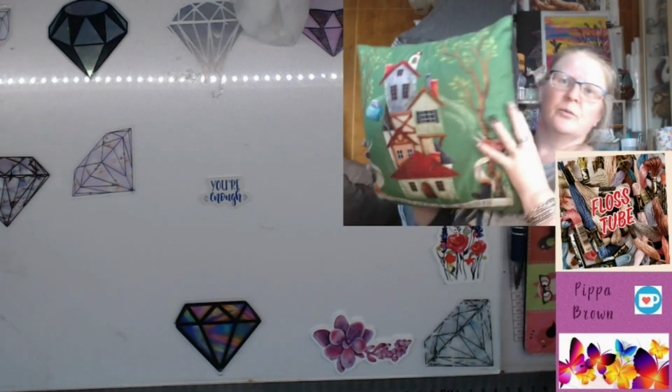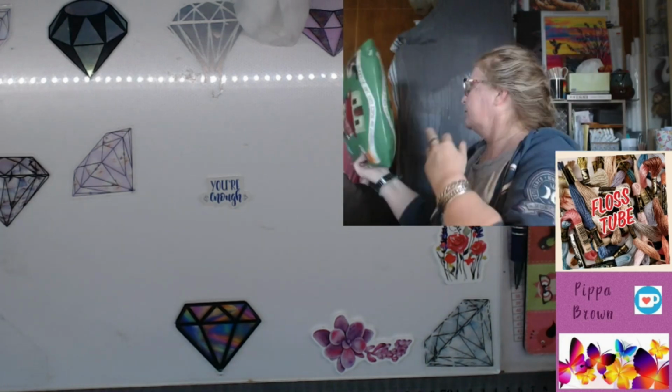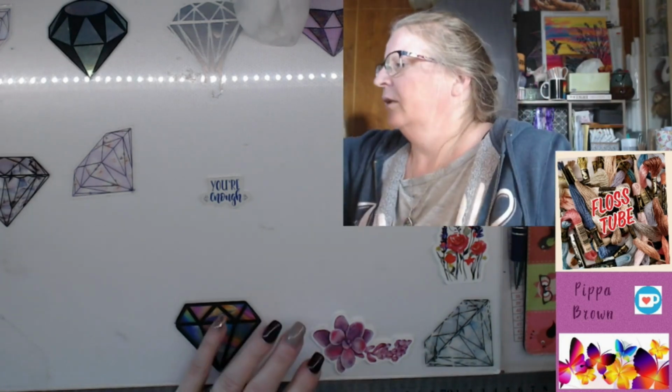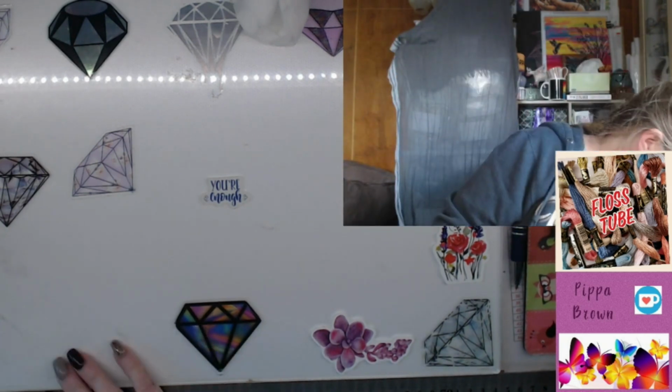This also came in the Frogwarts box. It's a Burrows cushion, and I've thrown it on a cushion that we had. So that was the last missing piece, maybe from there.